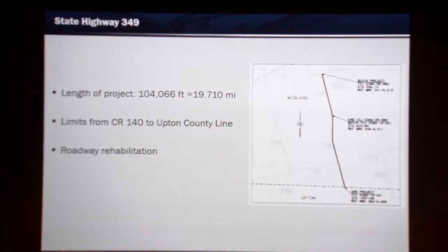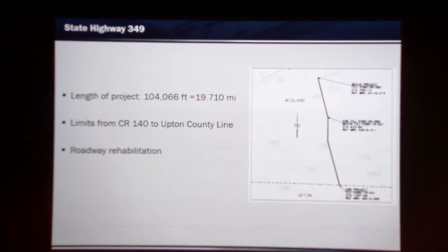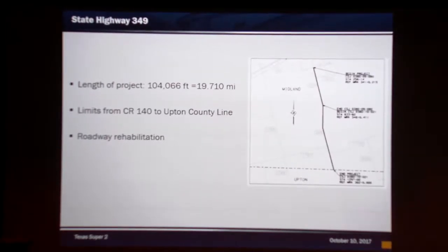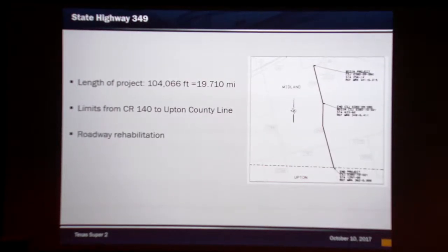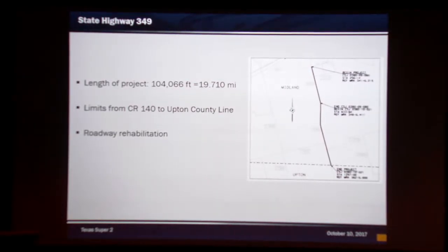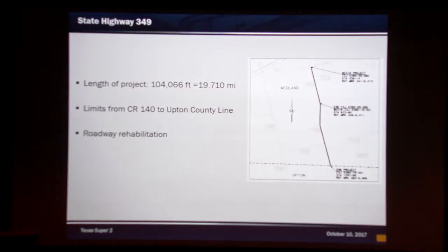The project was about 19.7 miles. About 17 miles of it was Super 2s. We were able to fit in 4 passing lanes in each direction within the limits of the project. It ended at the Upton County line. We are currently extending the Super 2 highway into Upton County.